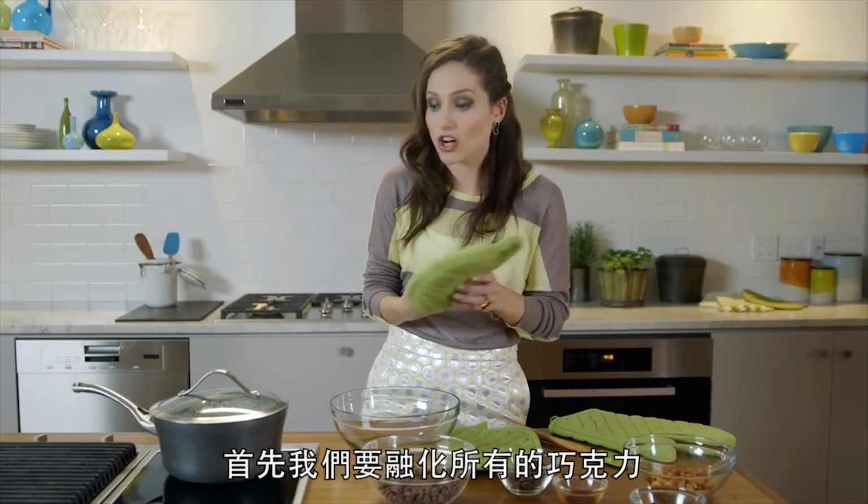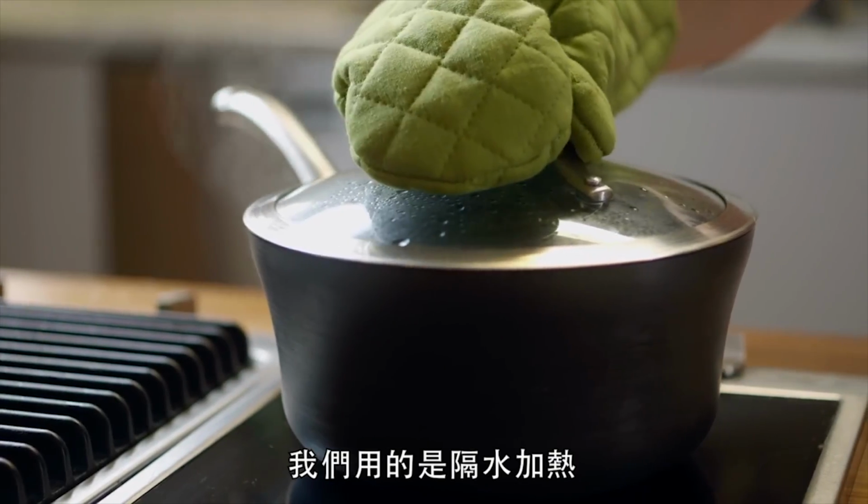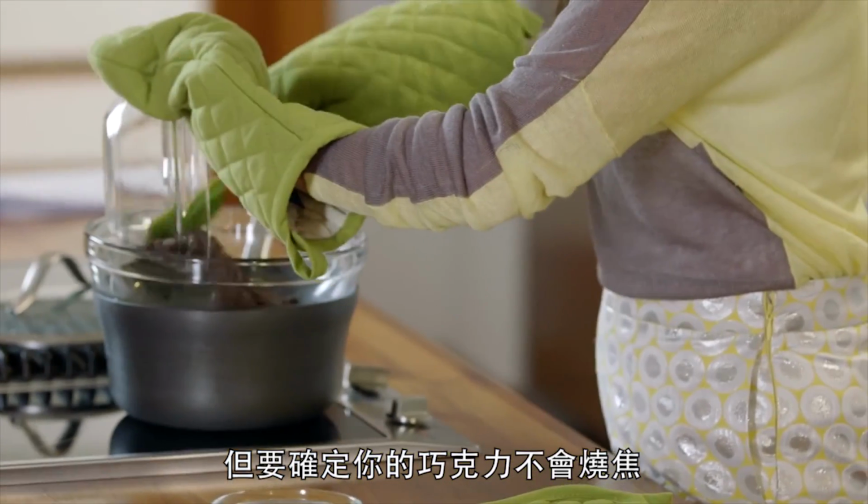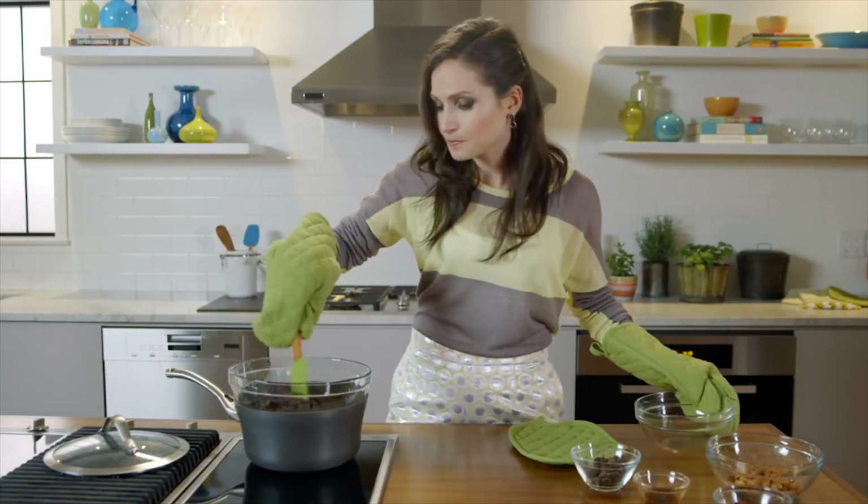So first we're just gonna melt all the chocolate. Here I'm double boiling it, but you can always just put it in the pan, but just make sure that the chocolate doesn't burn because it will burn really fast.